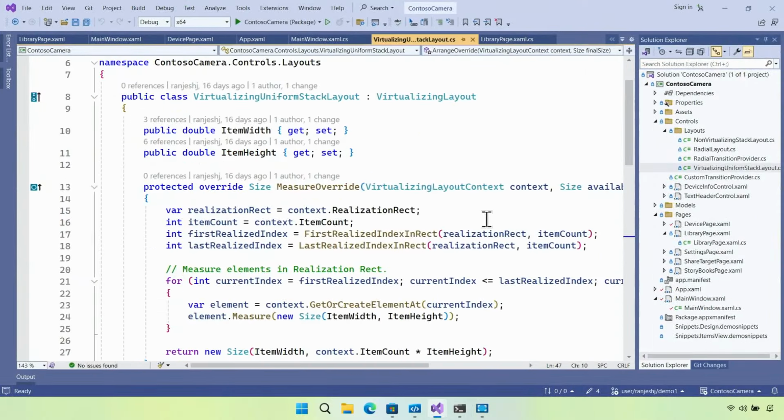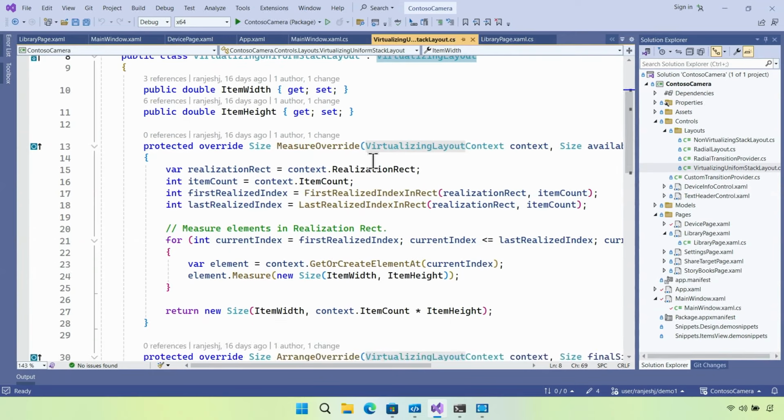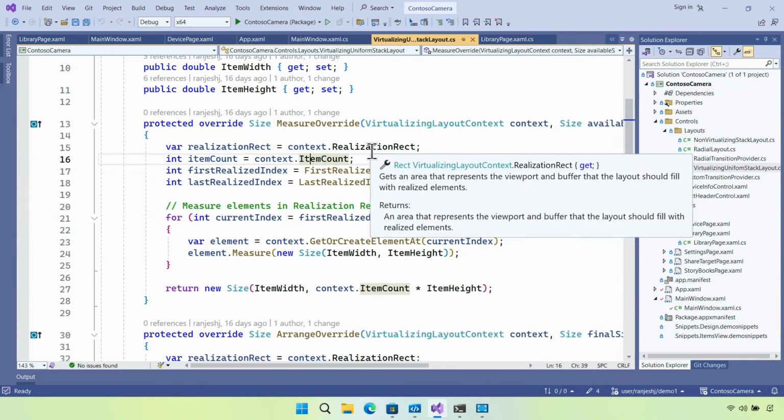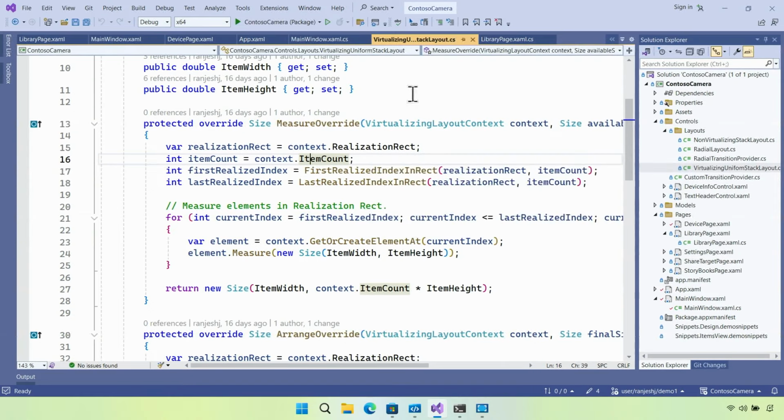So here's a uniform virtualizing stack layout, and you can see there's a type called virtualizing layout, and there's a couple of methods. Measure and arrange, that looks very familiar if you're writing a panel, and what you're getting here is a context on top of the available size. And the context has the realization rect, which we just saw, and an item count. Based on the rectangle and the item count, I work out the first and last element index of elements that are in that window, and then I'm just going to measure those. And the same thing for the arrange.